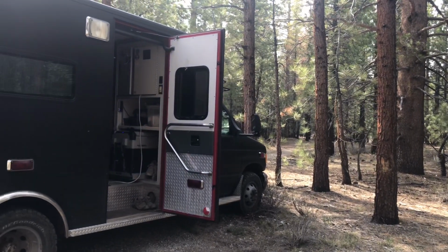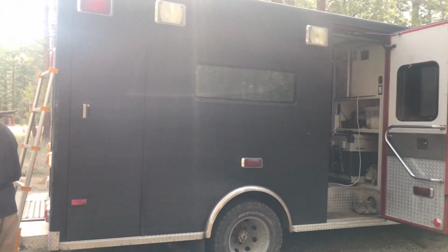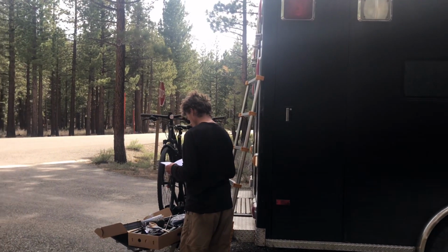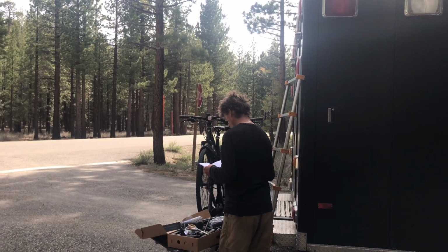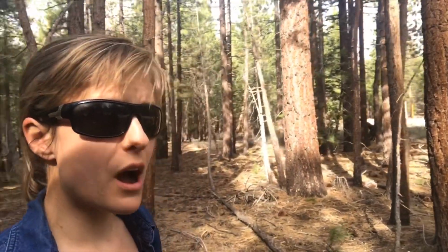So here's where we're parked. It's kind of right off the road here, which isn't great, but I think it'll be fine for just one night. And what we thought we would do is try to install our Weboost cell booster, since we found that in most of these places we have 1 bar of signal, which isn't quite enough to make a phone call.